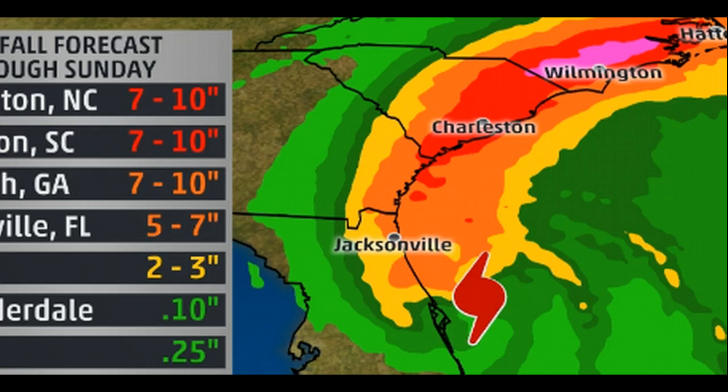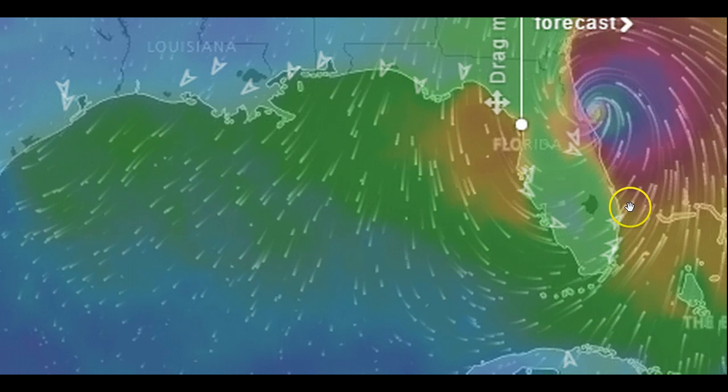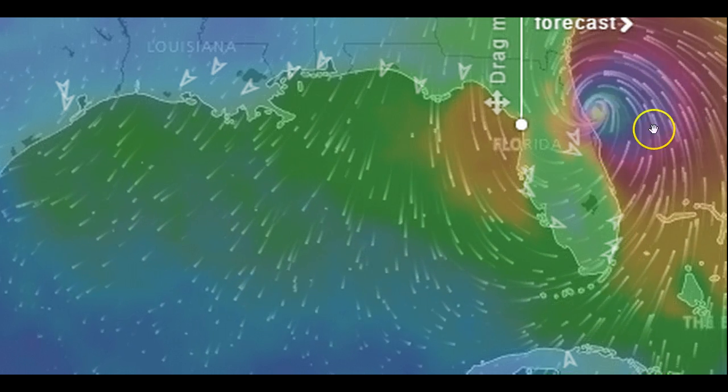You can see here the rainfall scheduled. It's going to be heavy up through Jacksonville into Charleston and then into Wilmington. And the reason that is because, like I said, the northeastern side of this system spinning up right here. This is where the heaviest winds are, and it's dumping the most rain, these bands.